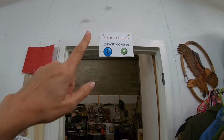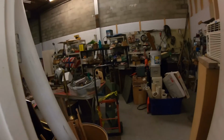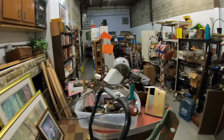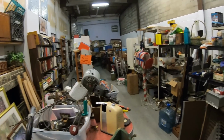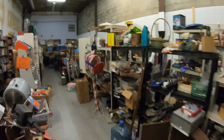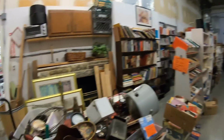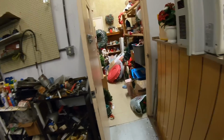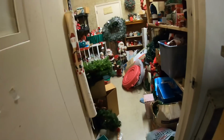More goodies, please come in. Okay, don't mind if I do. Wow, this place just goes on and on. So many secret little corners. Look at all of this treasure. Seems to be a lot of tools and boy stuff. I'm sure you guys will have a field day with that comment. What is in this back room? You could get trapped in here.